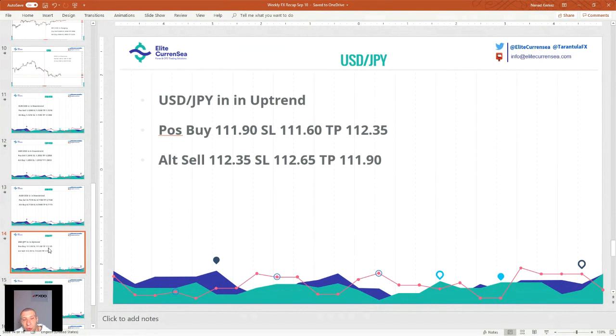Dollar yen, it's in uptrend, buy position 111.90. This is a trade that I also have currently. I am maybe 3-4 pips in profit, but guys, as I'm saying, it's Eastern, so nothing is happening. The markets are on holiday, so we still need to wait for tomorrow, or let's say early Tokyo session. 111.9 is buy, stop 111.60, TP is 112.35. Sell is 112.35, stop loss 112.65, TP 111.90.